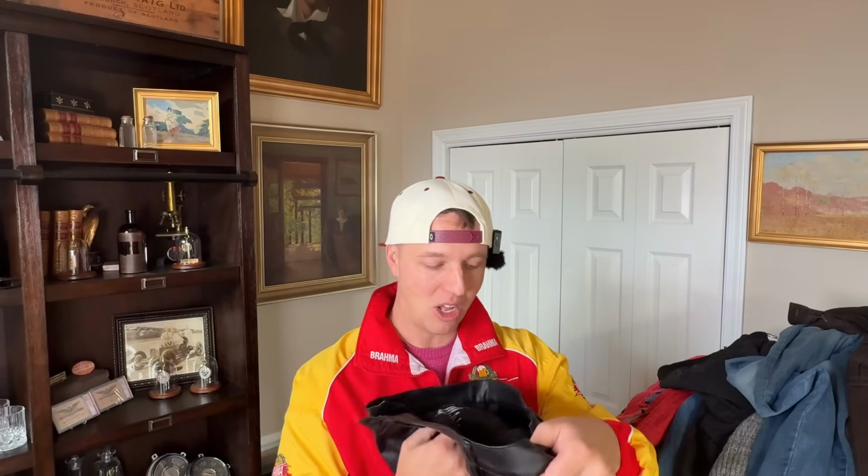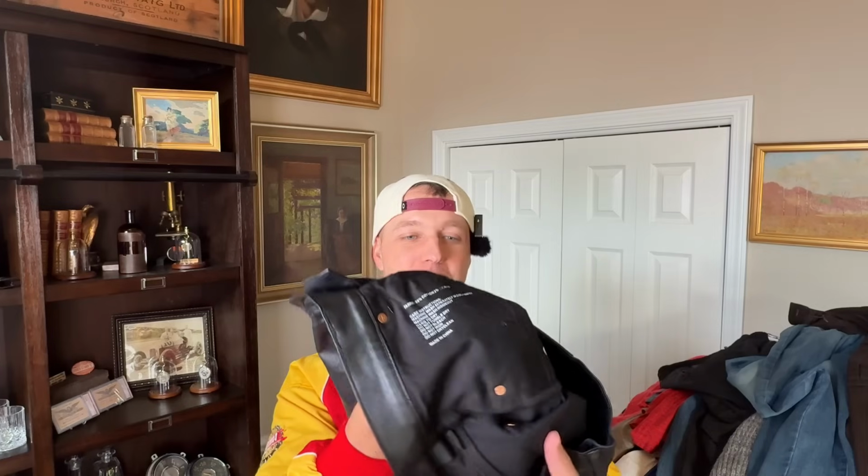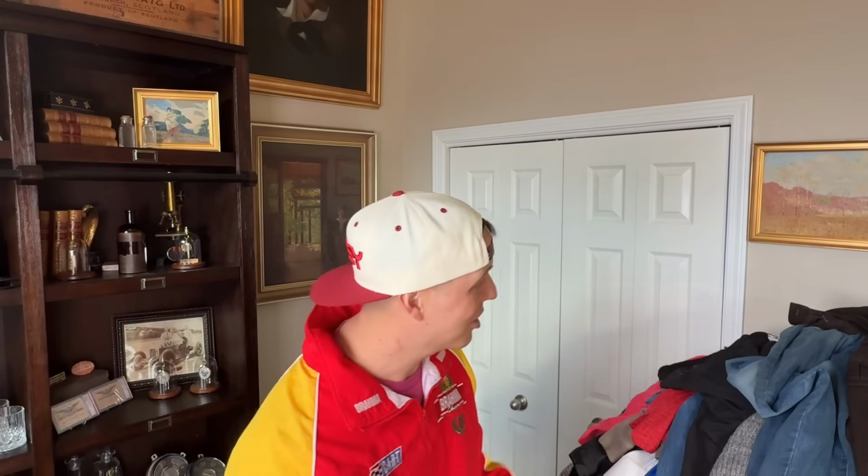Also, it's got all this stuff on the inside pocket, so there's just a lot of detail in this. I don't know if they're fake or not. I know new they're around $300, $250. I paid $10 for it. I rolled the dice and took the chance.